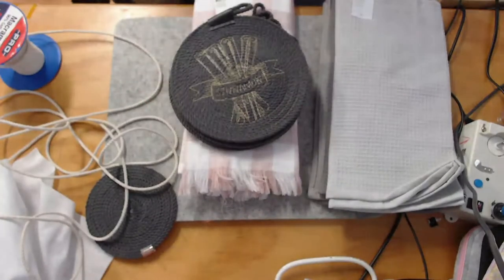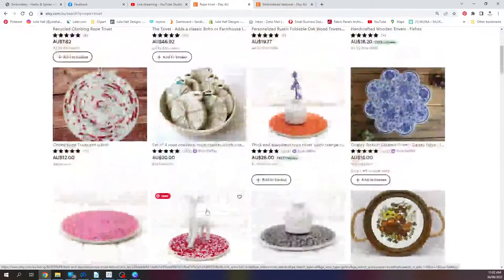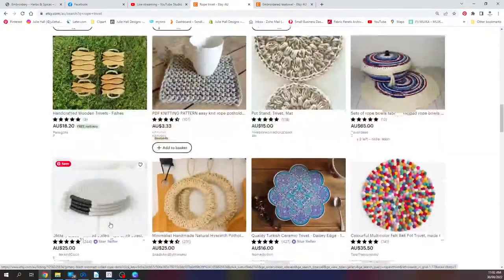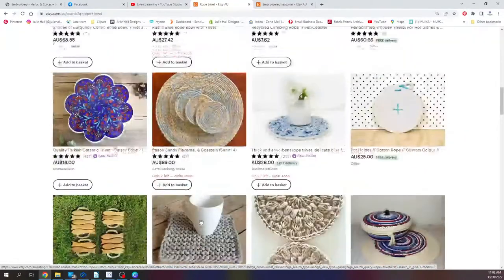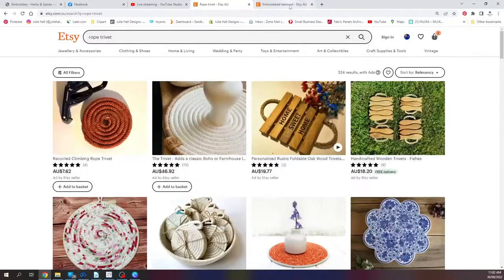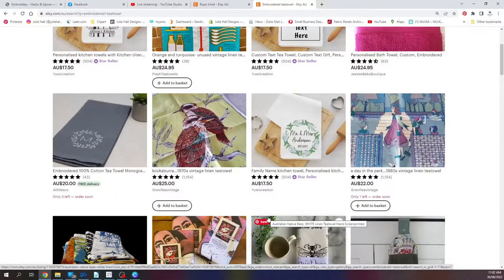But I tell you what, I was quite impressed. Let me show you what I found on Etsy, because I always think it's interesting just to see what people are doing and ideas. The rope trivet thing is quite popular on Etsy, and they're going for a fairly reasonable price. They've got a single fabric wrapped one for $26, a set of four coasters for $20. It is a current trend at the moment. And then I looked up the tea towels as well, because I like the idea of doing the tea towel and the trivet together so that they match.